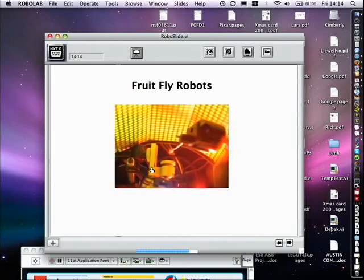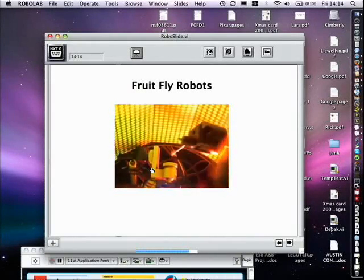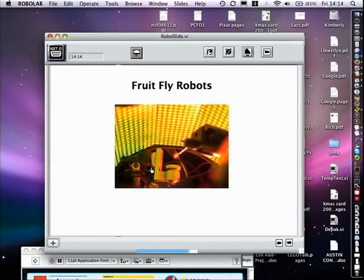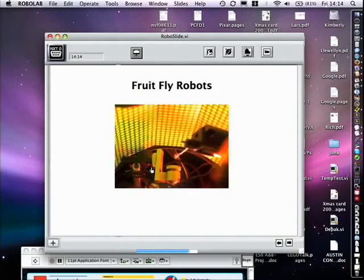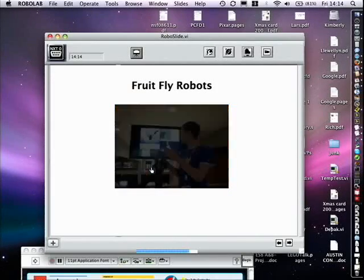It's a little known fact that fruit flies fly based on optical feedback. So if they see things going by slowly, they try and speed up. If they see things going by fast, they try and slow down. If they see things going by at different speeds, they think they're turning, and they try and turn to get away from that problem. So we can actually control how the fruit fly flies by changing its visual system.